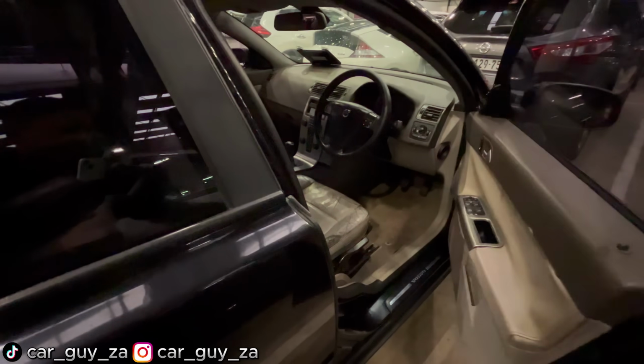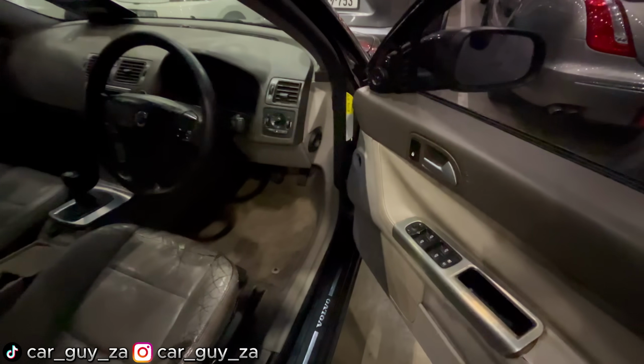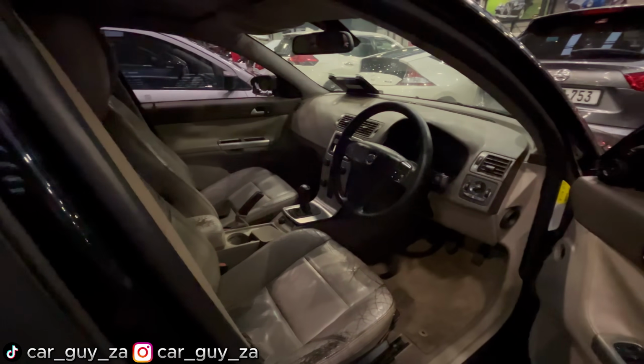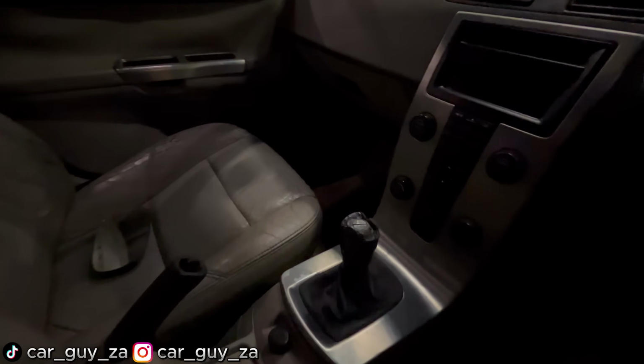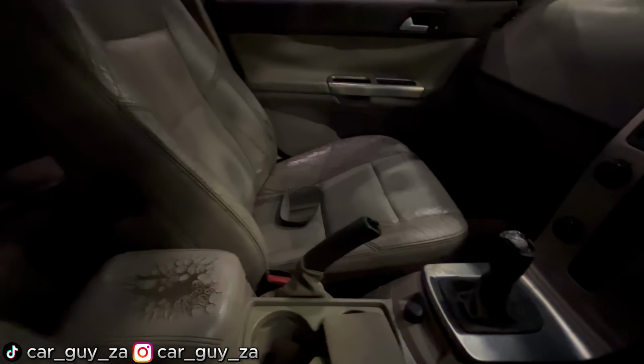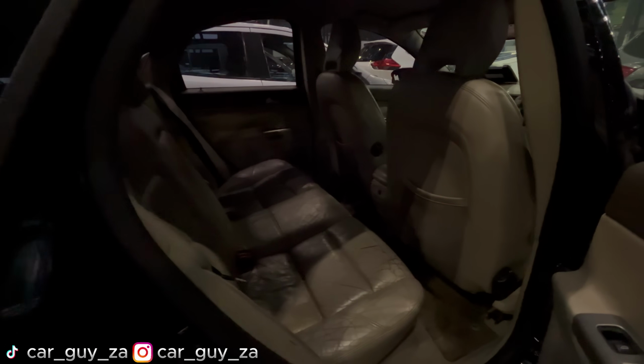Let's see how it looks from the inside. So it has front and rear electric windows with electric mirrors, central locking, power steering, air conditioning, a 5-speed manual gearbox, and as you can see, the gear knob had been eaten away. In fact, here's the left passenger mirror. The leather seat has not been taken care of over the years, so it has a lot of cracks, a lot of wear and tear.